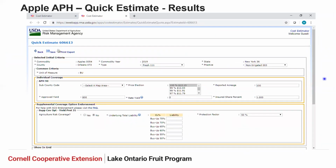And as you can see, it's got very tiny print and kind of spread out all over the screen here. This is the top part of the results screen. And the top of the results page just shows you what choices you put in on the previous page: apples, Orleans County, the commodity year, the type. They can be seen in this first box, the selected initial criteria box. They can be seen in the common criteria box, bushels per acre, and the next box, individual coverage. That's what you filled out at the bottom of the previous screen. And then the supplemental coverage, we didn't enter anything for that, but if we had, it would show up here. The results are further down on the page, and I have them in the next slide as sort of the bottom part of this page.